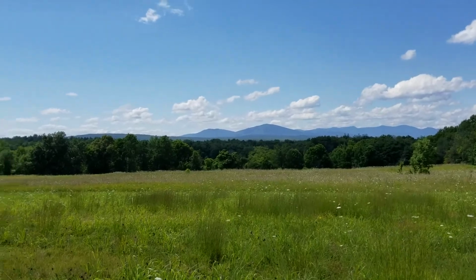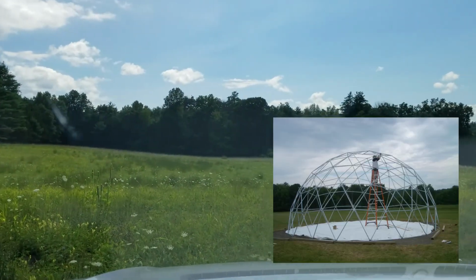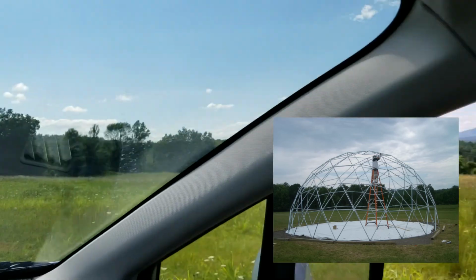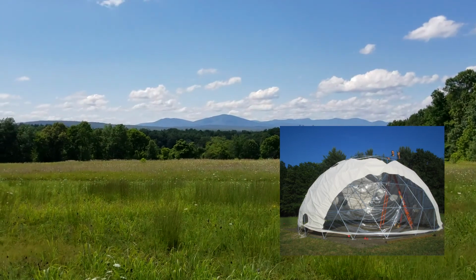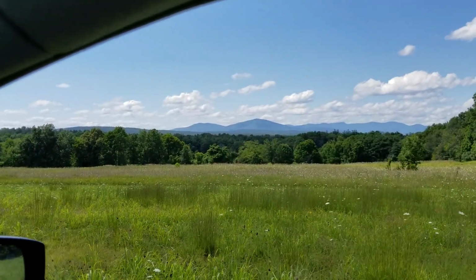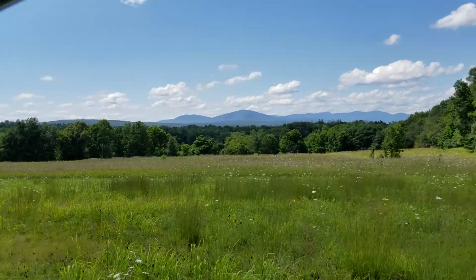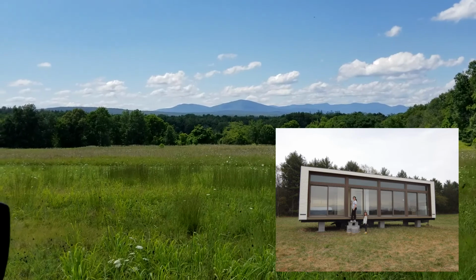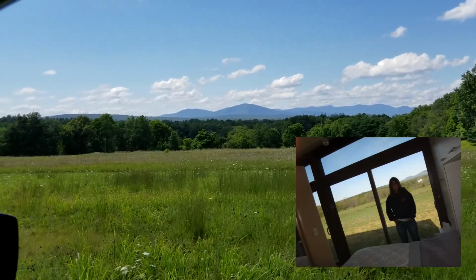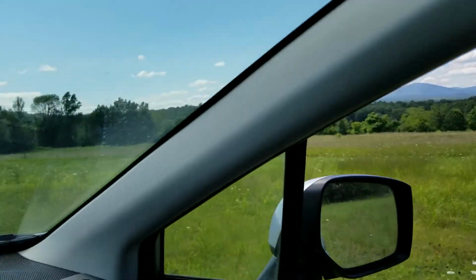It's just gorgeous. We had a geodesic dome up here for a few years that had a giant, I don't know, 20 or 25 foot bay window, and we pointed the window right out at those mountains. We would just come up here before sunset, sit on the couch, and it was spectacular. We also put a prefab house up here once that had a wall of windows facing that way. It was just beautiful. So that's the tour of the property.